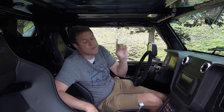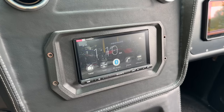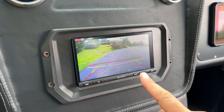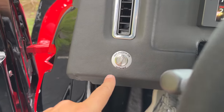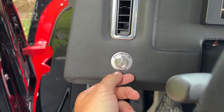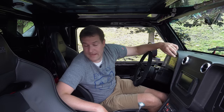Worth pointing out though, that when you shift into reverse, there is a backup camera in the boot. So if you're going at low speeds backing up, you can see what's behind you, even though you don't have a rearview mirror. Also interesting in this interior, to the left of the steering wheel, you have this little switch which controls the parking brake. Flip the switch to the right and the parking brake is on. Flip the switch to the left and the parking brake turns off. Pretty simple, but that's how it's done in the boot.